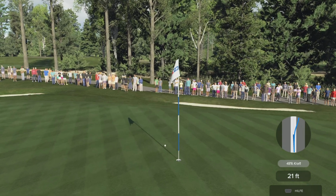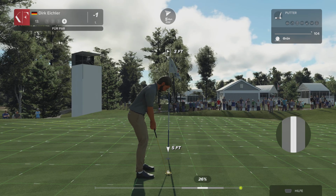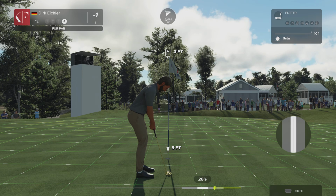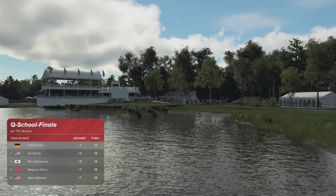Oh, so close. That's disappointing. It's just about 3 feet away. Well, that'll maintain the momentum. Nice par putt. Currently 1 under for the event.